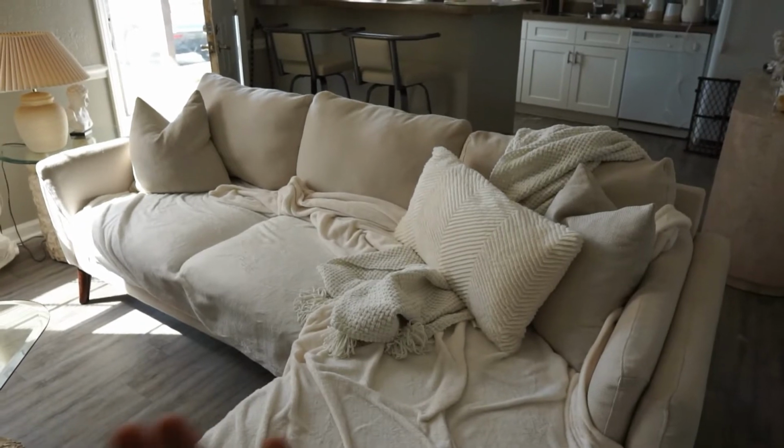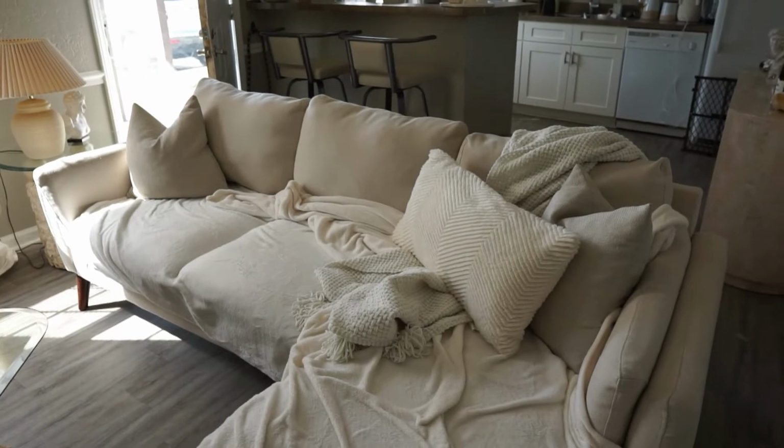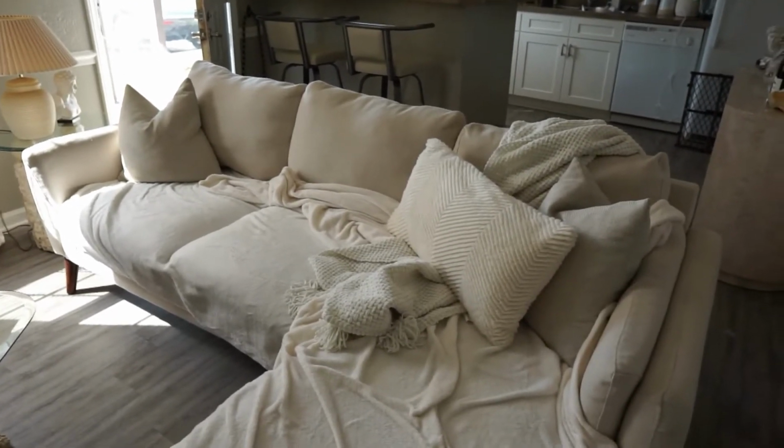So this is not aesthetic at all. I know it looks like a mess, but if we ever have guests over or something, of course, I'm gonna take all these blankets out. But for now, it's working for us.